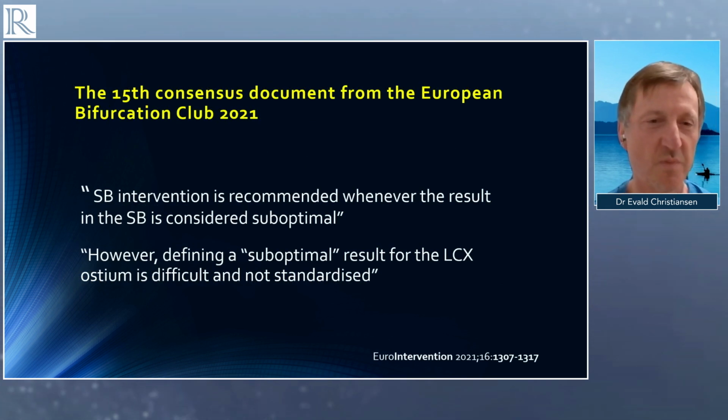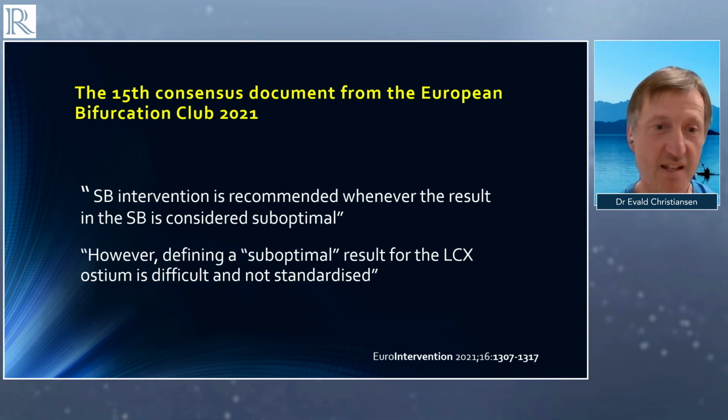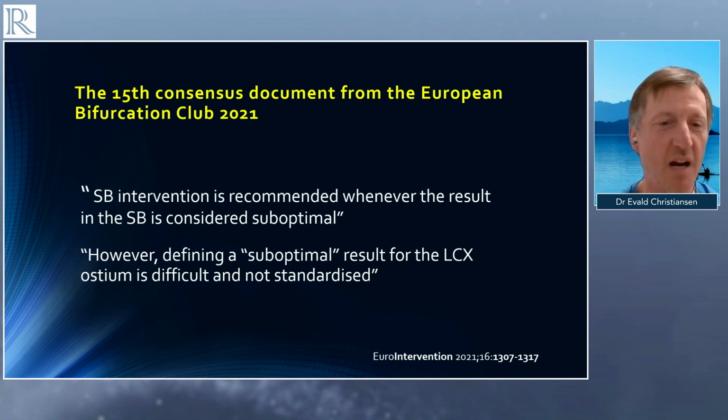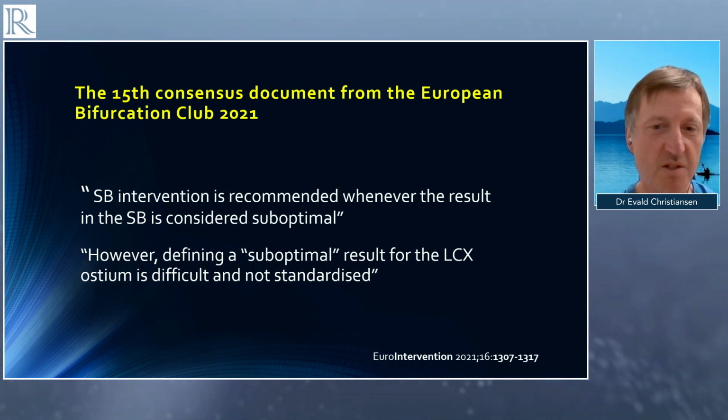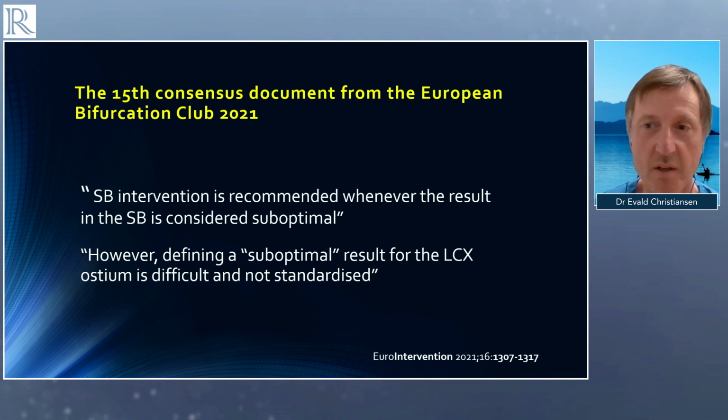If we look into the recent consensus document from the European Bifurcation Club, just published in EuroIntervention, it's rather vague. They say that side branch intervention is recommended whenever the result of the side branch is considered suboptimal. Doesn't help us very much. However, defining a suboptimal result for the left circ ostium is difficult and not standardized.